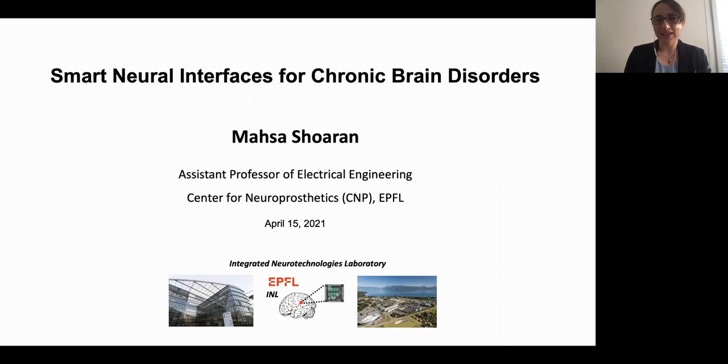So as Omid kindly mentioned, I am currently an assistant professor at EPFL, and we are part of the EPFL Center for Neuroprosthetics at Biotech campus in Geneva, which you see on the left. So my main lab is based in Geneva, and I'm also affiliated with the Electrical Engineering Institute of EPFL, which is in the main campus in Lausanne, which probably you're more familiar with. So I have a small lab also in Lausanne.